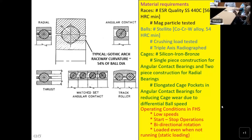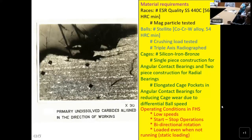Normally in an oil lubricated bearing, the raceway is 50% of the radius of the ball. Here it is 54% because wear particles are there and they have to go through the bottom. So that is the reason why. Ultimately we got this. Then we tested. When we tested, this is what happened, at least with one bearing.